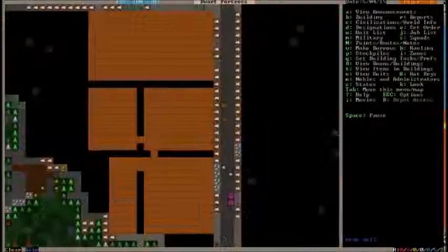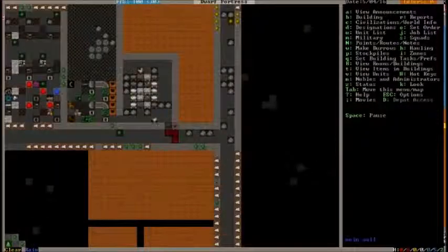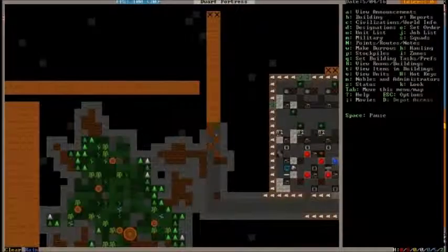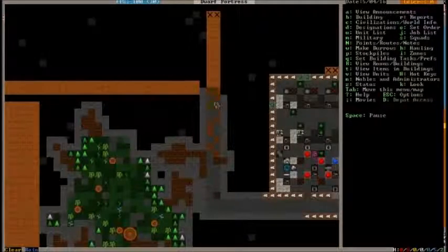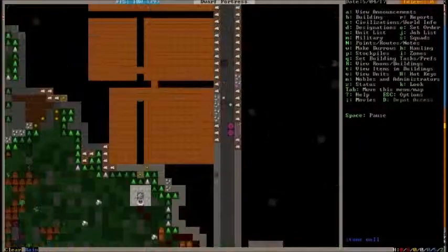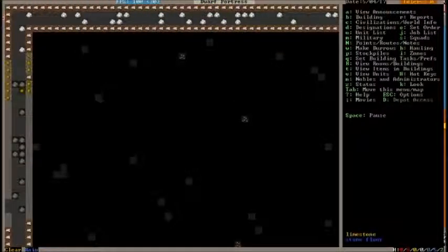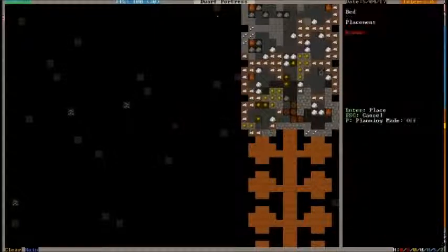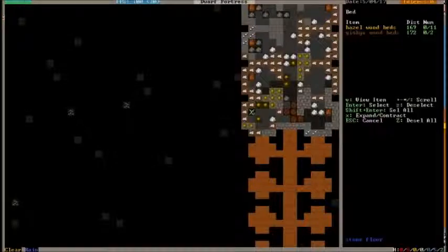Actually, do we want to do that next or the barracks? I guess we don't need the barracks yet. I don't expect any quick goblin invasions. The world is still pretty young, and the goblins don't have massive armies yet, I don't think. I'm sure they will attack, I would at least assume they would, but probably won't be too quickly, I don't think.